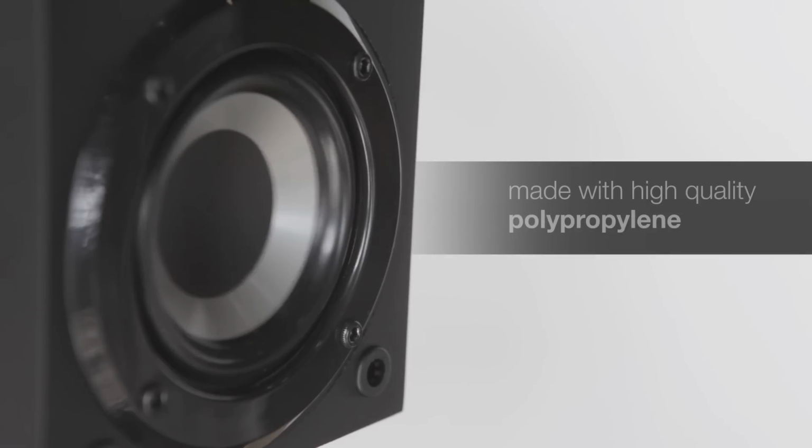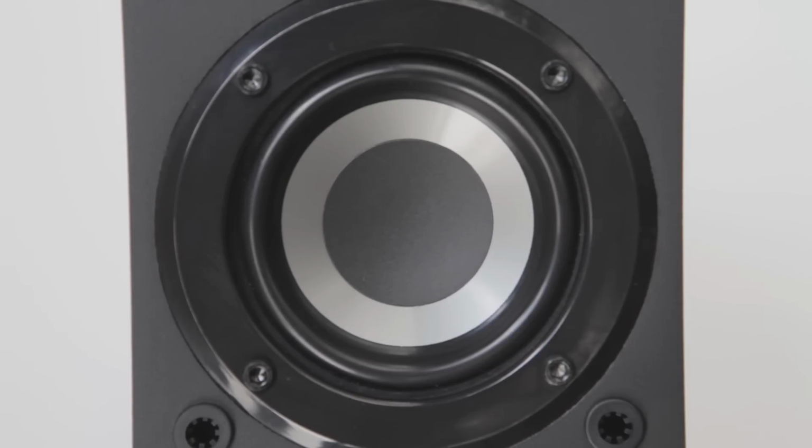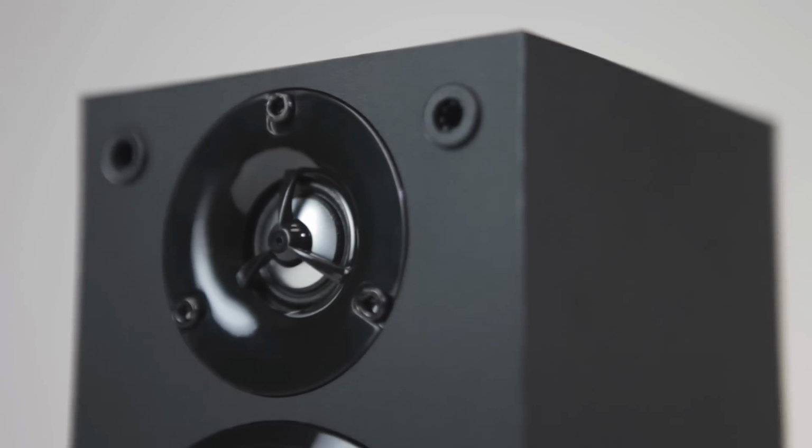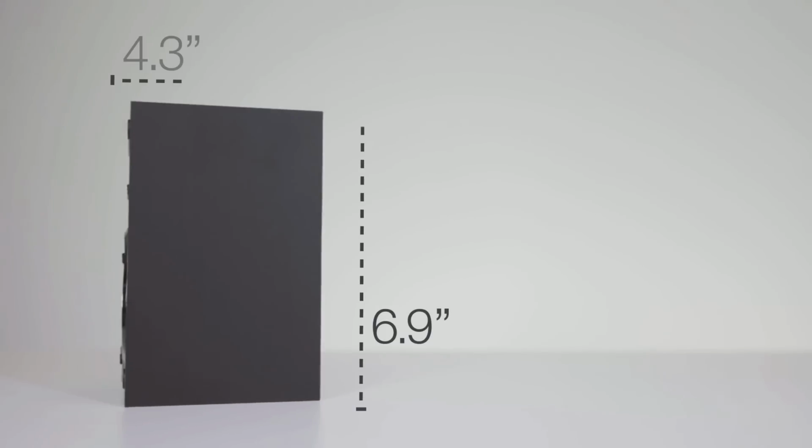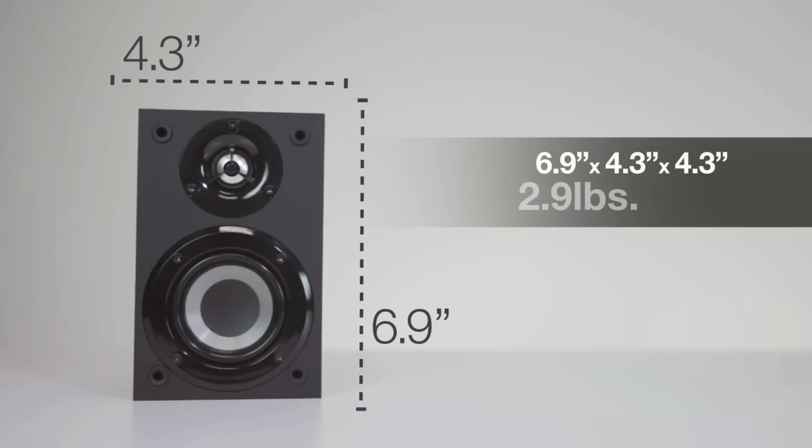The four satellite and the single center speakers each use a 3-inch polypropylene mid-range driver and a 3/4-inch aluminum dome tweeter. The satellite speakers measure only 6.9 inches tall by 4.3 inches wide by 4.3 inches deep and weigh about 2.9 pounds each, making it convenient to mount them almost anywhere.